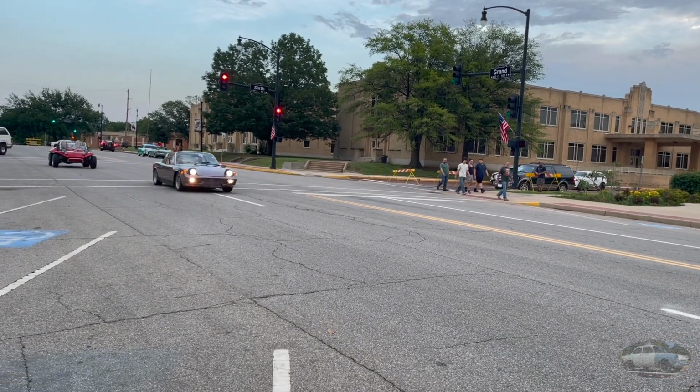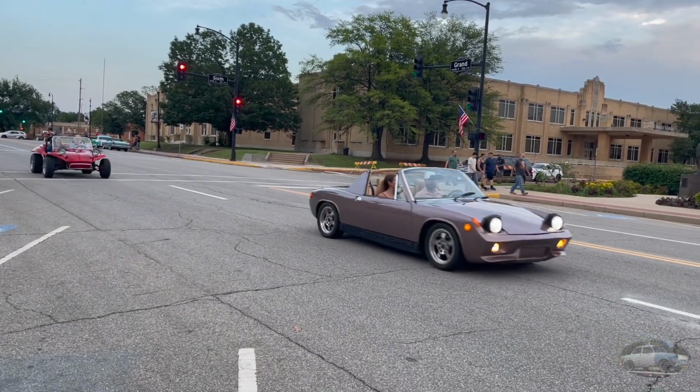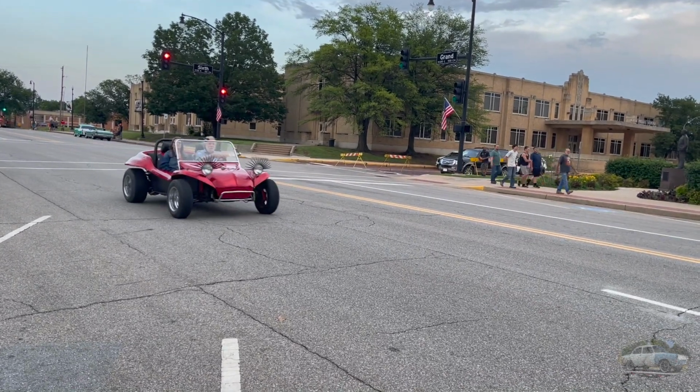Two more VW engines right here. Boom. And boom. Love it!